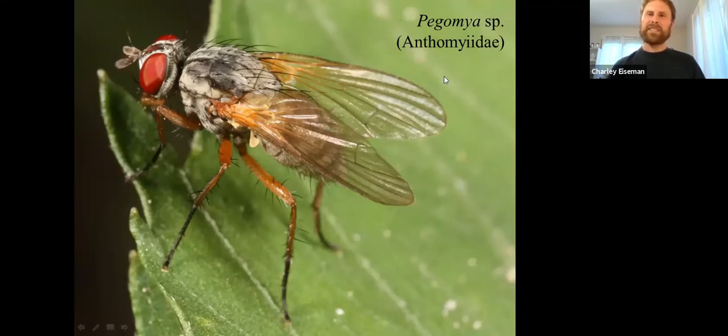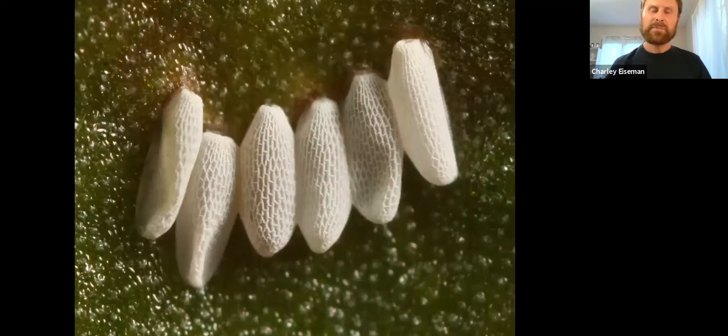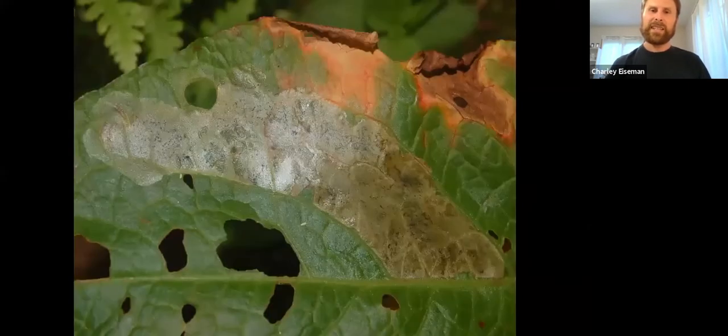A lot of species in the genus Pegomya are leaf miners in the Caryophyllales, which is the order that includes the buckwheat family, the pink family, and the amaranth family. Instead of inserting their eggs like the agromyzid flies, they lay these beautiful reticulated eggs on the underside of the leaf. And the larvae mine directly from the egg into the leaf. This is a bitter dock leaf with a big blotch mine made by multiple Pegomya larvae.